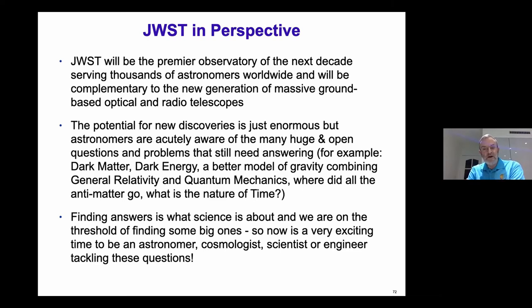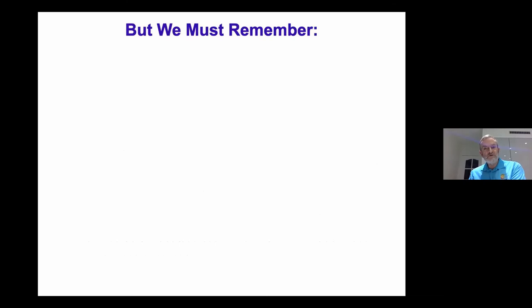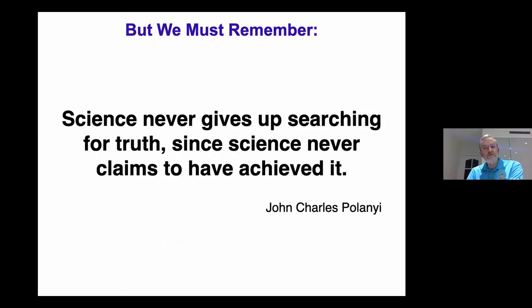It's a great time to encourage children, young people to get involved, because it's not a closed book. There's so much to be found out, and there is so much going to be happening. But we must always remember, famous quote: science never gives up searching for truth, since science never claims to have achieved it. Thank you.